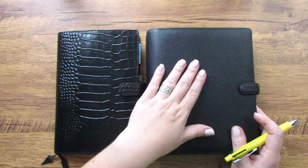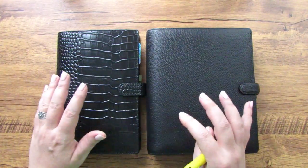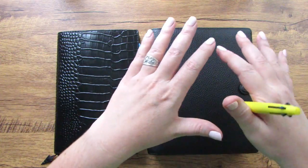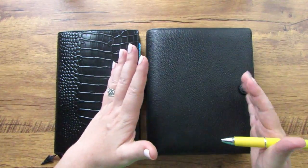April was the first month that I actually introduced the ring planner, and that was based on some position changes and new work that I am taking on, really needing to have a very structured format to capture work items in, and this is working really well for me.